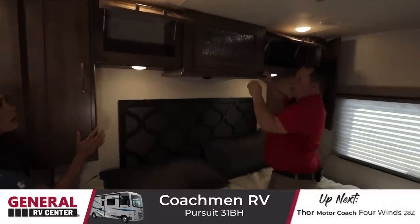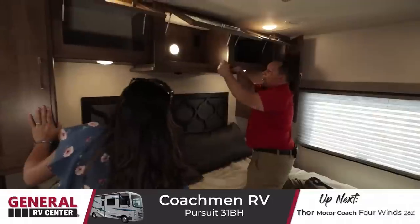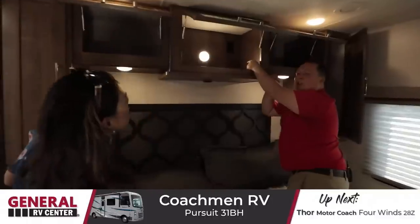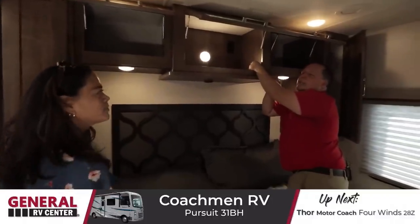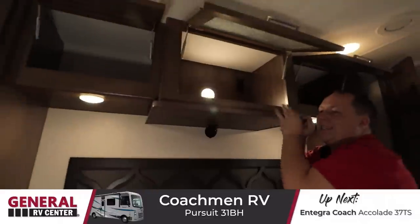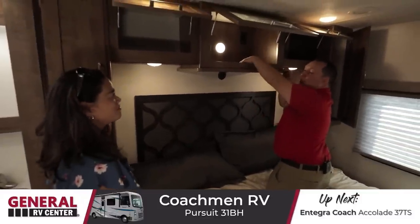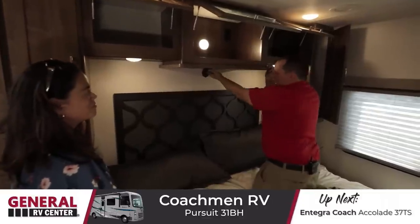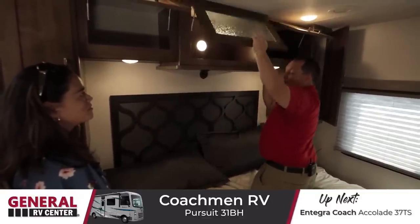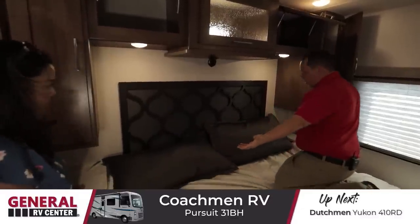But even more, what's even more nice is, check this out. Right here, you have a light, you have a plug. And when I first saw this, I said, why would you need the plug inside of a cabinet? Here's why. This drops down, and this is your Coachman CPAP station. I absolutely love that. So you can put your CPAP machine up here and then run the hoses down here so it's not taken away. Great. And even if you don't like that, you still have storage on both sides.